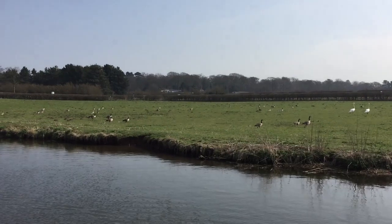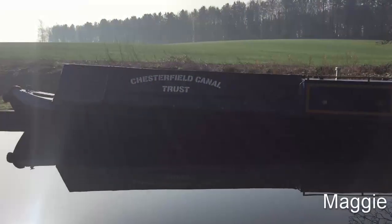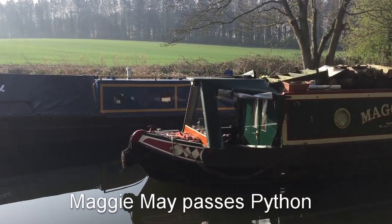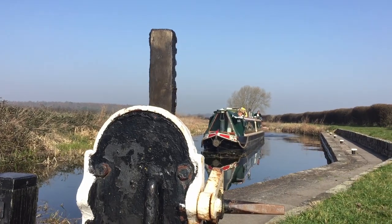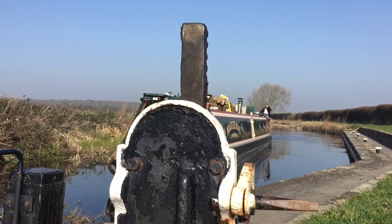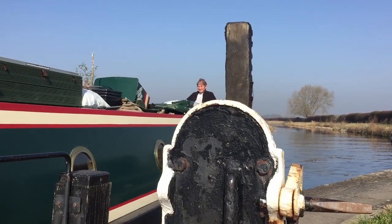Walking away, look. They're all walking away from us. Turned his back on us. Yeah. There's some grey lags there as well. Morning. Morning. It's a little bump.